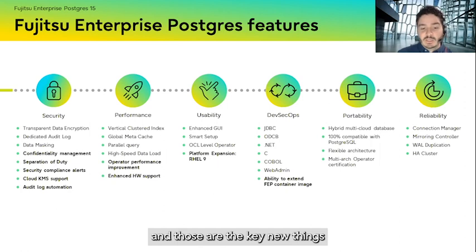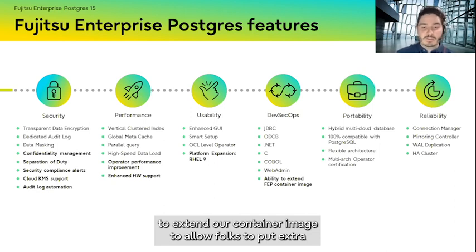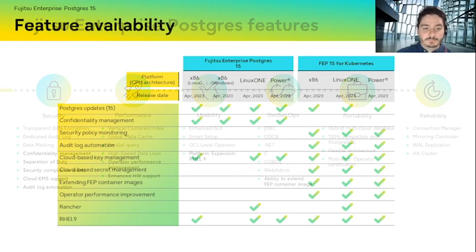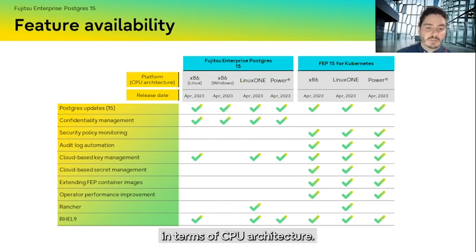Those are the key new things that we bring into the platform. And finally, in DevSecOps, we are also now allowing the ability to extend our container image to allow folks to put extra open source products into that image. So this is a list. Of course, when you go back to this, you'll be able to see what's coming to what platform. As you can see, we have pretty much all the top platforms available in the market in terms of CPU architecture.